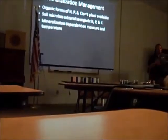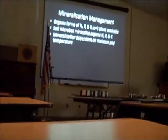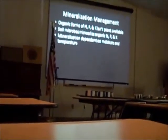So there's different ways to calibrate spreaders. I'm not going to talk about that today, but it's important to go out and do some ground truthing, know what's in the manure, and also know how much you're putting out there. So mineralization management. We put the manure on, it's predominantly in all these organic forms. The nitrogen's there, but the plants can't utilize it.